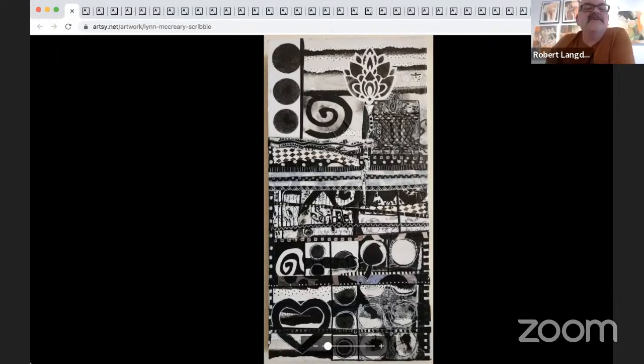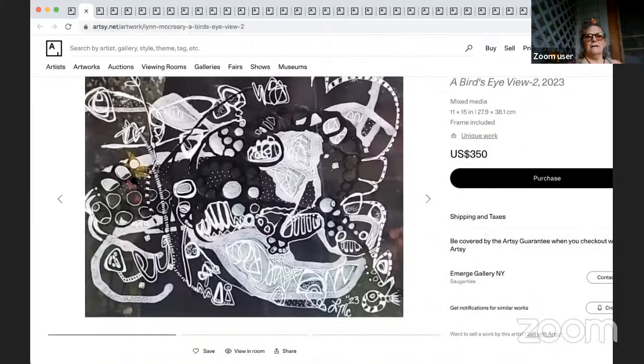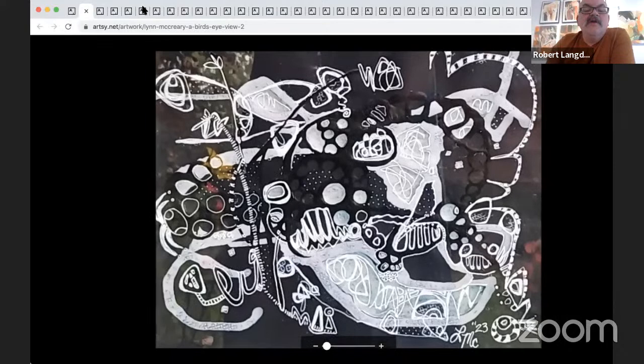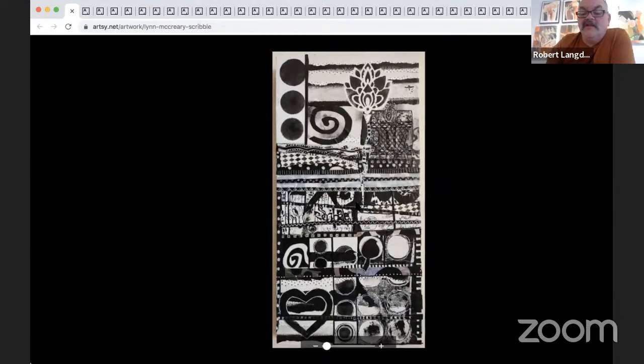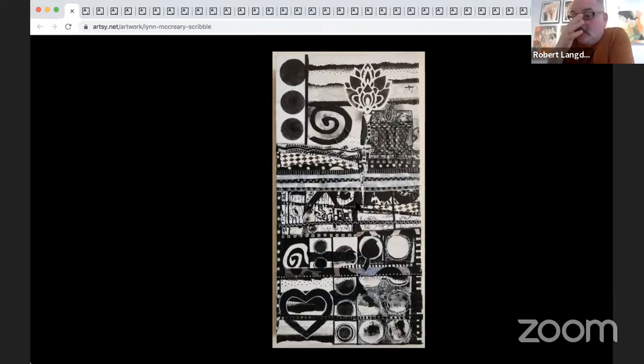The colors in here, this color here is a reflection, right, Lynn? Yep. Okay, great. So Lynn does some really wonderful mixed media work with lots of different materials and has a lot of fun doing it. Another artist that uses some strong, bold colors and really wonderful combinations.